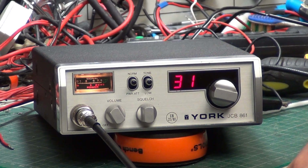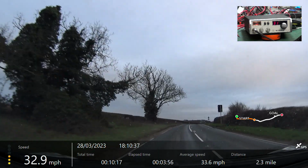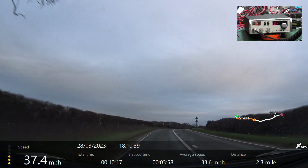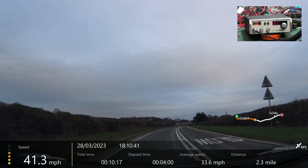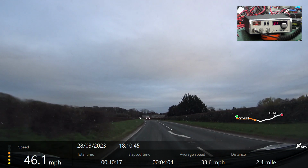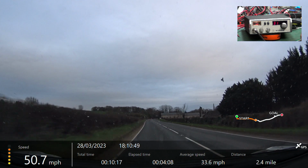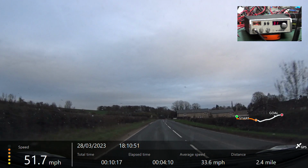Roger, got you going around Scratchy Corner at Wilsford. I'm on a York JCB861 from 1981 using the Cybernet 134 chassis, and he's doing a 441, except for the top of the bandwidth, so he's 3.9. Yep, roger that, all received. Roger.